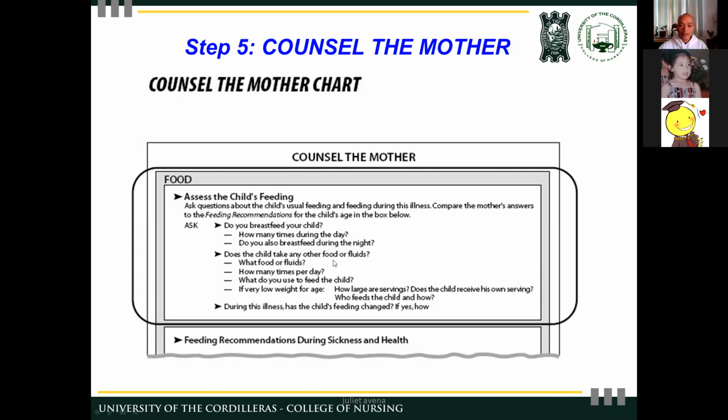Does the child take any other food or fluids? Or puro breastfeeding lang talaga yung bata? What food and fluids, especially kapag 2 years old and above already, diba? We can have other food already aside from breast milk, actually 6 months and above. Mag-iba na yung mga demands ng bata pag nakatikim na ng pagkain. How many times per day? What do you use to feed the child?